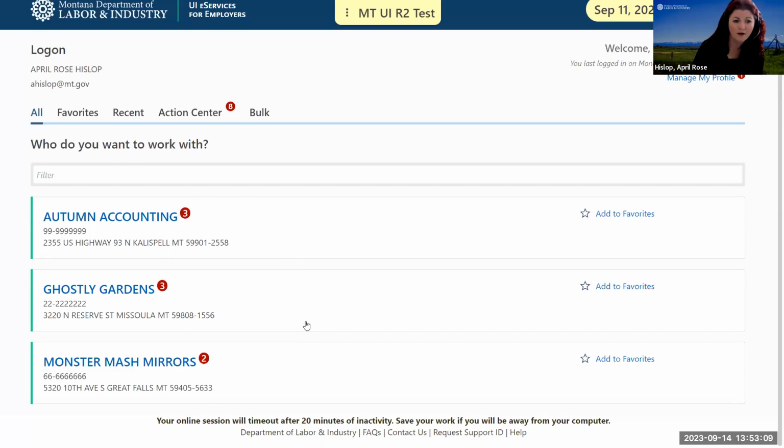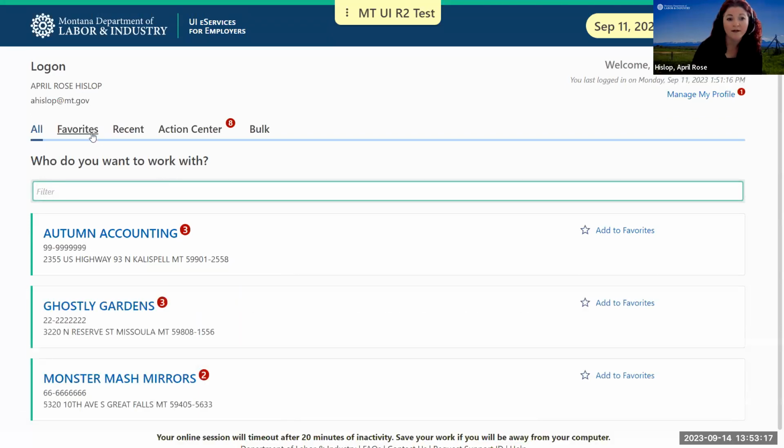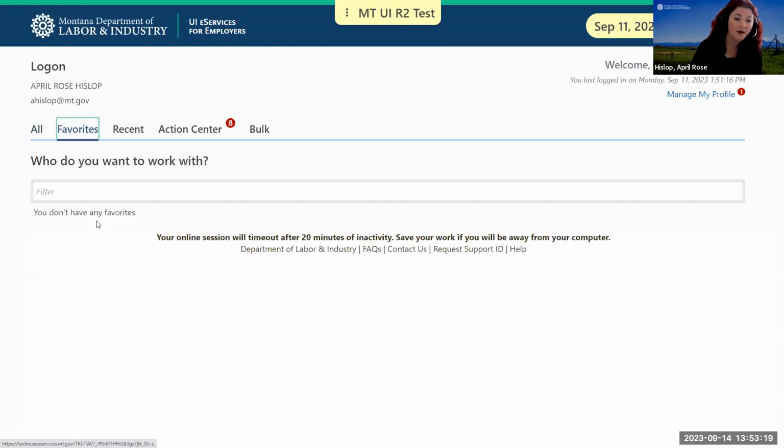So this is going to show all of your clients. We do have a filter in here if you want to filter this down, if you have something that you want to particularly look at. Or on this favorites tab, what we have is a nice way to pull in some of those people that maybe you end up looking at quite a bit. Maybe they're clients that you go to quite often, or maybe you want to put your own business, the accounting firm that you're working for, on your favorites tab.